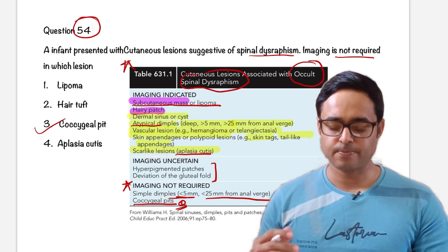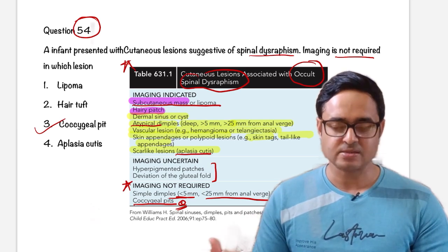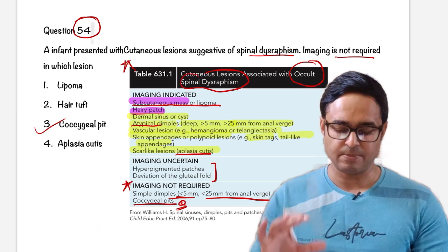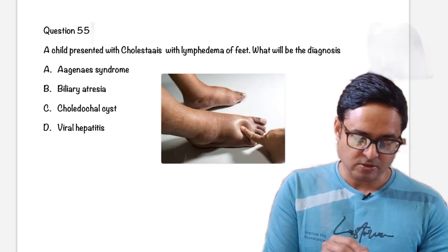So, aplasia cutis and dimple examples can be asked next exam. So just see this, pause this video and memorize this table or remember this table. Okay, going forward to next question.